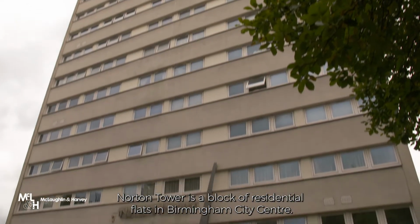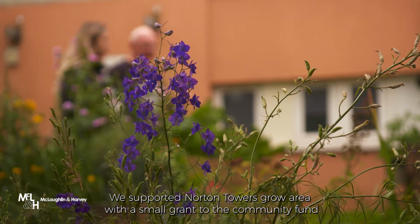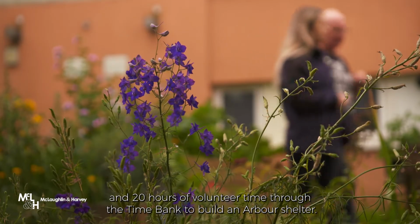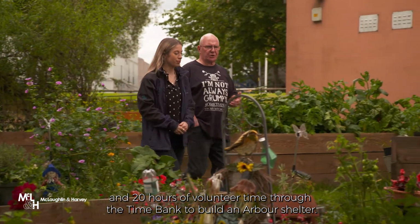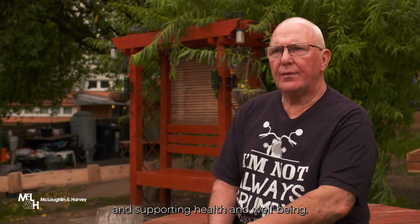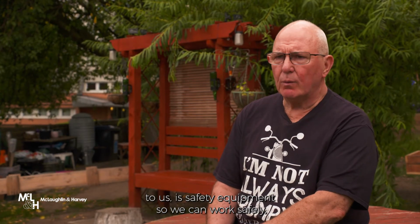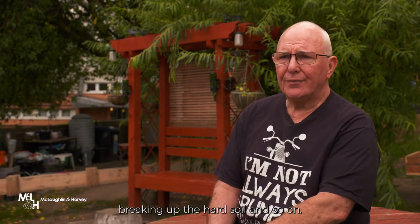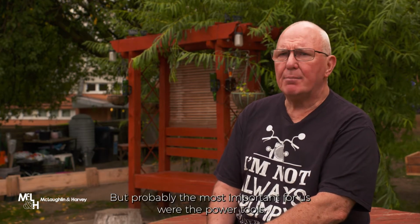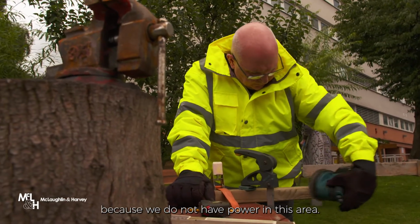Norton Tower is a block of residential flats in Birmingham city centre. We supported Norton Tower's Grow area with a small grant through the Community Fund and 20 hours of volunteer time through the Time Bank to build an arbour shelter. The project was focused on enhancing positive engagement and supporting health and wellbeing. The main things we've received which are really useful to us is safety equipment so we can work safely, manual tools for breaking up the hard soil and so on, but probably the most important for us were the power tools because we do not have power in this area.